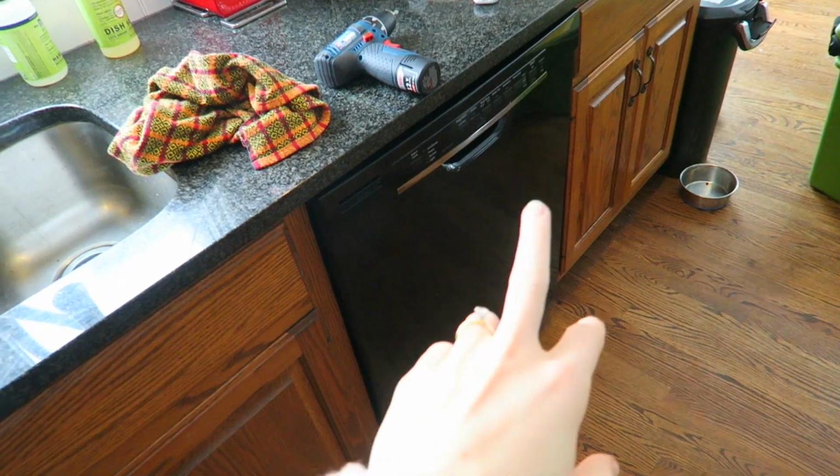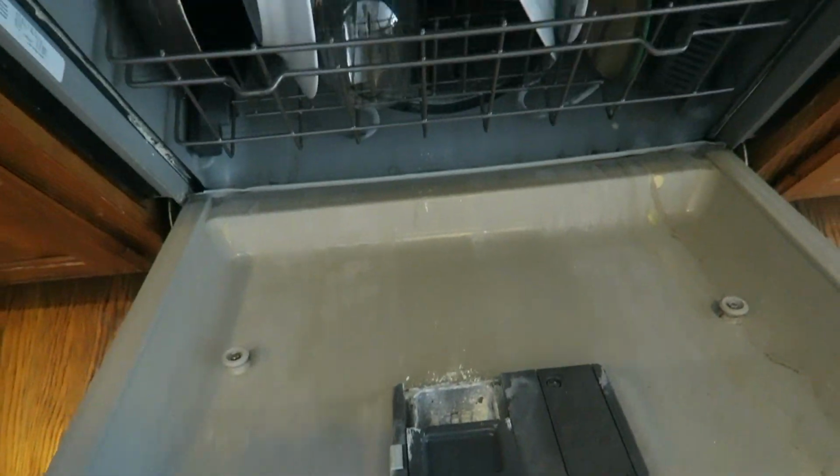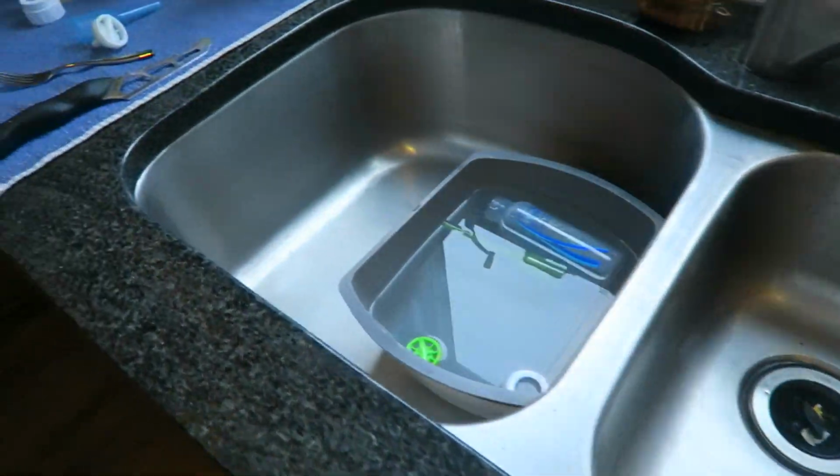I just ordered a new dishwasher, which is also stainless steel. Look at how hard the water is, guys. Look at what it does, it just corrodes everything. That's coffee, but it's so corroded. So we're also going to be investing in a water softener, or at least we're going to try.